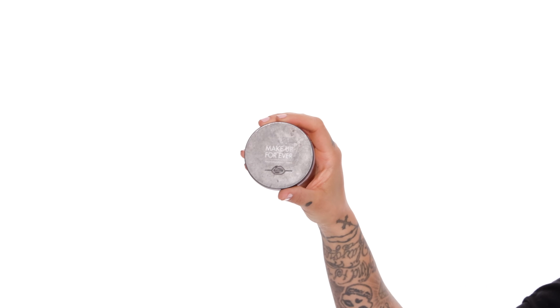So to dust off my baking powder, I'm actually gonna use another loose powder. This one is from Makeup Forever. It's the Ultra HD Loose Setting Powder. This has no color to it.